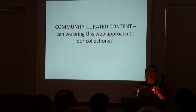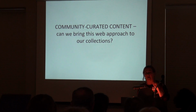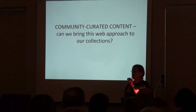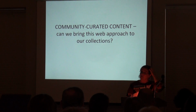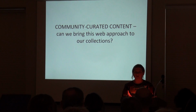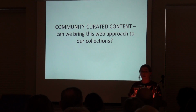What you want to think about now, if this intrigues you as an idea, is how can I bring community curated content to my organization in a scalable way that's not going to make me crazy? There are lots of ways to think about it. The poetry projects, man, that doesn't take anything. That takes very little in terms of resources. And there are other ways you can do it.